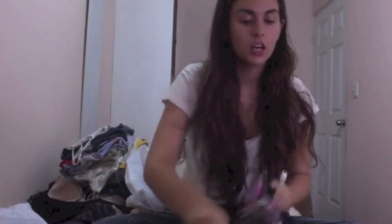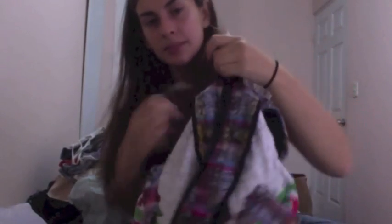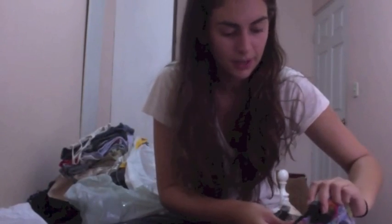Alright, so I bought a backpack for myself, and I didn't know what to get my sister, but I decided I'd get her a backpack. So it's got flowers on it. It's got some lace. So I was like, hopefully she'll like this. It was $16. I bartered. It was originally $20, but I bartered it down to $16.